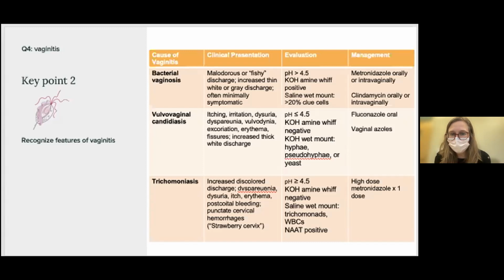And for vulvovaginal candidiasis, very common after antibiotics. They tried to trick you with this one, but fluconazole oral is probably what we use the most clinically here, and that's a correct answer on a test question, but you can also use vaginal azoles.